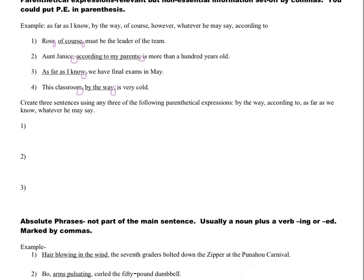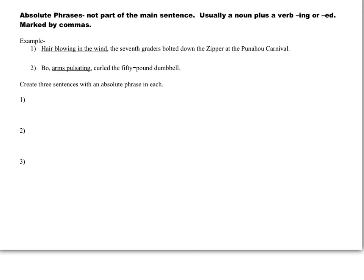All right, now let's look at absolute phrases. Absolute phrases are not part of the main sentence. They are decoration, and they usually begin with a noun plus a verb in -ing or verb -ed, and other times a noun plus a prepositional phrase. Now, the key thing to know with Grammar Code P1-F is absolute phrases are marked by commas.